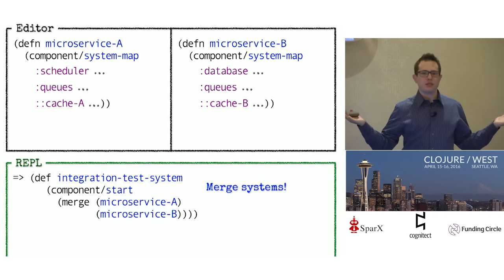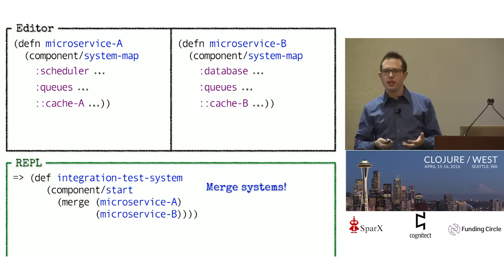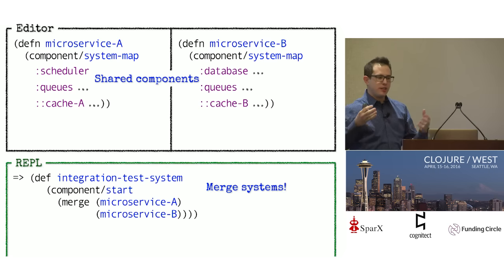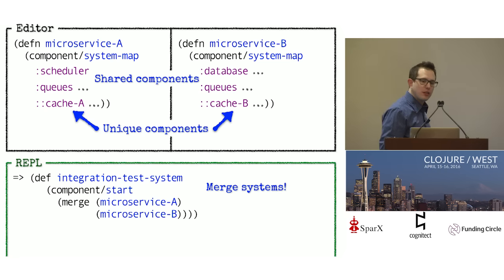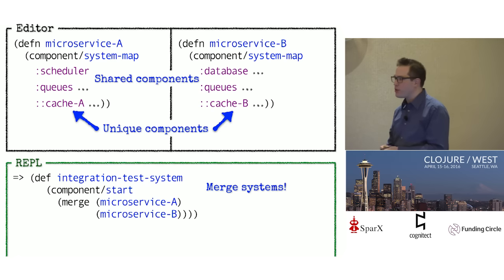They're just maps. I can take two instances of systems, merge them together, and then start them all together and use them for development. This works as long as I'm careful about naming. I just use the same names for components that are shared across systems, and I just have to make sure I use unique names for the components that are different. This is very easy, and it works very well.